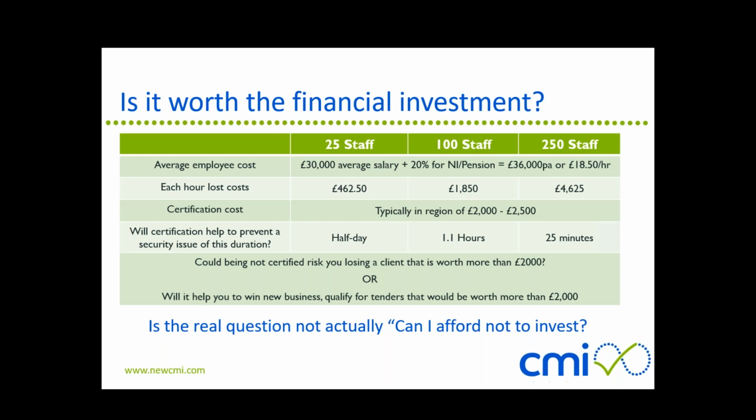Using the average UK salary, it costs you as a business £18.50 every hour. So if you lose an hour in your business as a result of a cyber issue, you're unable to access your systems, or you have to have them turned off while something's cleaned up, every hour costs the business that number based on your staff. So 25 times £18.50 is £462, and obviously that's extrapolated out as the staff grow.